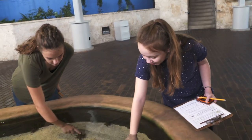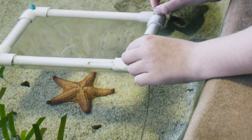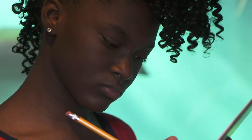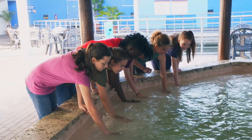Mote Marine has a laboratory and an aquarium. So in their laboratory, they learn all about the animals and collect data. And they also have an education program. And that allows kids and adults to go and actually help with the data and learn about all the different animals.